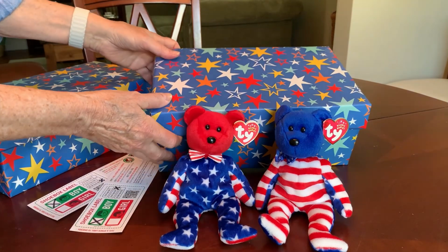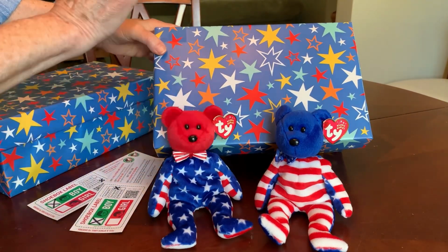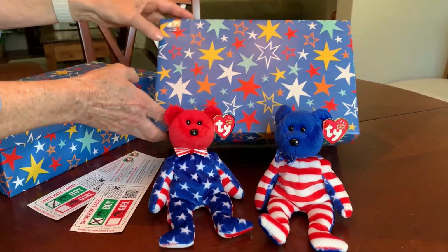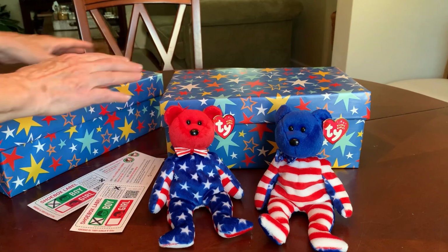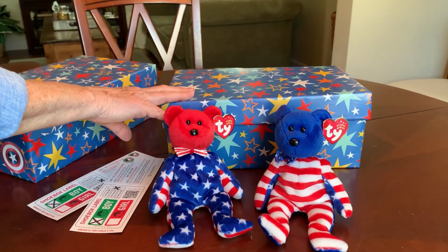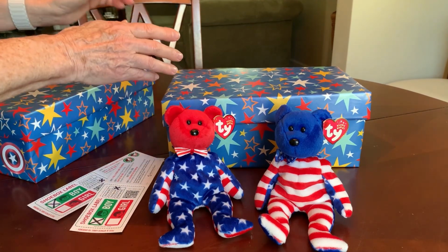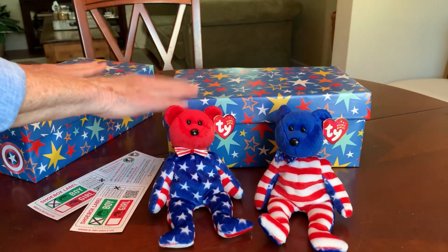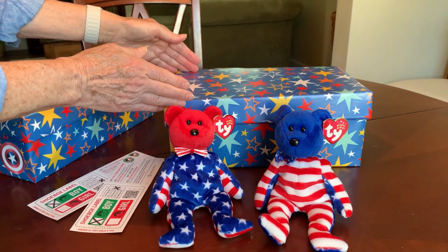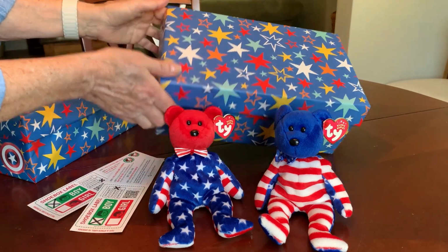So I decorated 2 average size shoe boxes in this red, white, and blue stars pattern, or as close to red, white, and blue as I could find. It does have a little bit of yellow and orange in there. And I used regular average size shoe boxes because one of the items that I'm putting in both boxes is a little bit wider than the 7-inch cardboard OCC Go box.